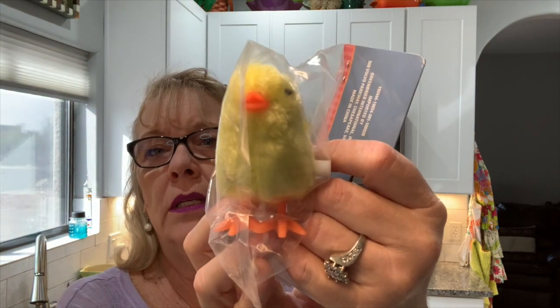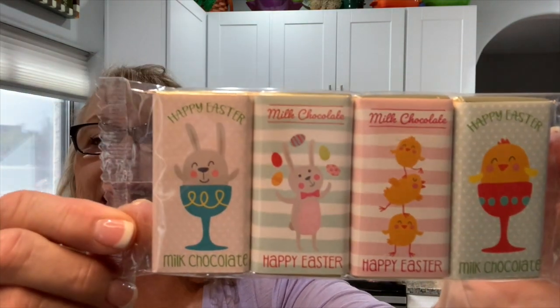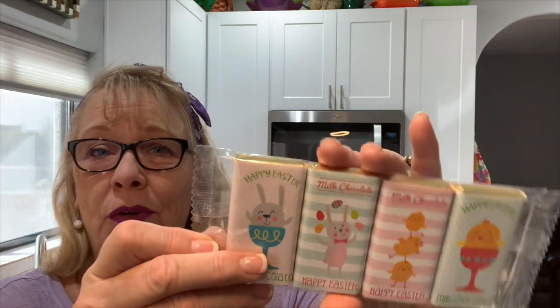I bought up the wind-up chick just for my tier tray. Nothing else, just for a little chickie on my tier tray. How about some Happy Easter candy? Again, guess what? I just bought this for a tier tray.